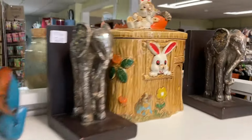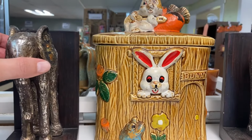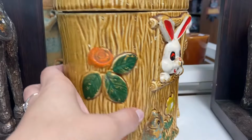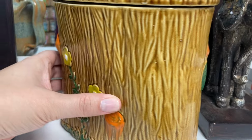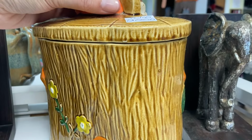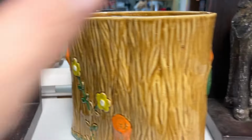And then something caught my eye, and it's this vintage cookie jar, which this is actually the same store that I found the vintage boot shoe cookie jar. So I was kind of shocked to see another one similar. It definitely had similar coloring.